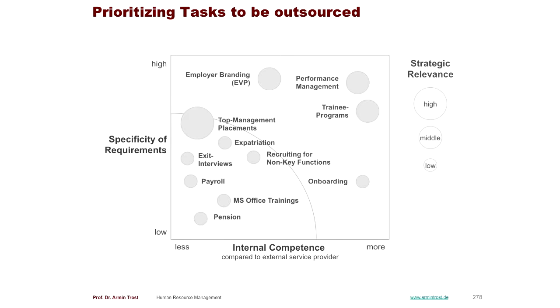And then, how specific are the requirements for these different tasks? Things like employer branding are really specific. They differ from company to company. Performance management is so specific, you can hardly standardize this. Top management placements are highly specific to a certain extent.